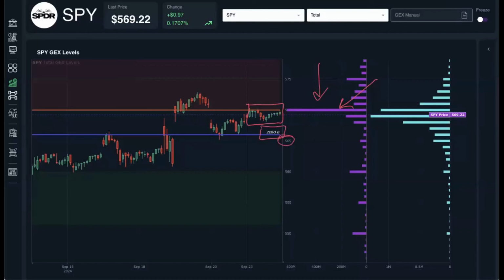So these are our two major levels, and you can see it's basically where we've been trading for the past week or so. We've just been bouncing between this 560 level, tagging that a few different times just above there, and then up into the 570 level, and we've been trading around there. I'm looking for a breakout either above the 570 level or below the 565 level for an intermediate move.